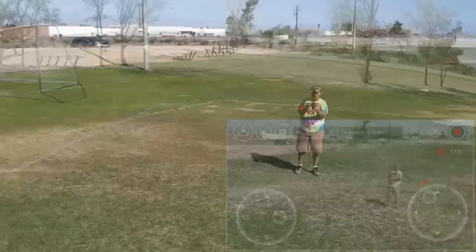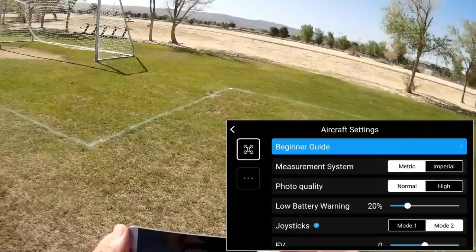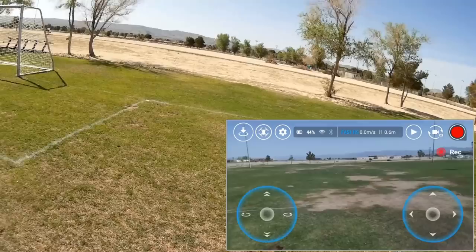I'm going to stop the video and go into settings. And under more, we are going to select, no, I guess it wasn't more. Back out. Flight speed, there it is, I missed it. Okay, fast flight speed, and closing more, hitting recording again, and now let's see how fast it goes.